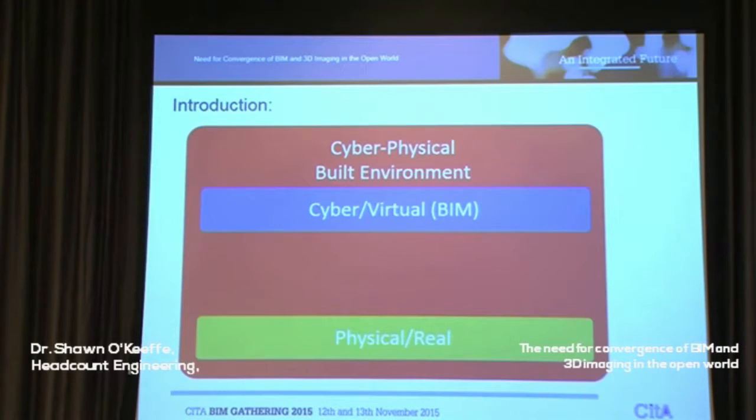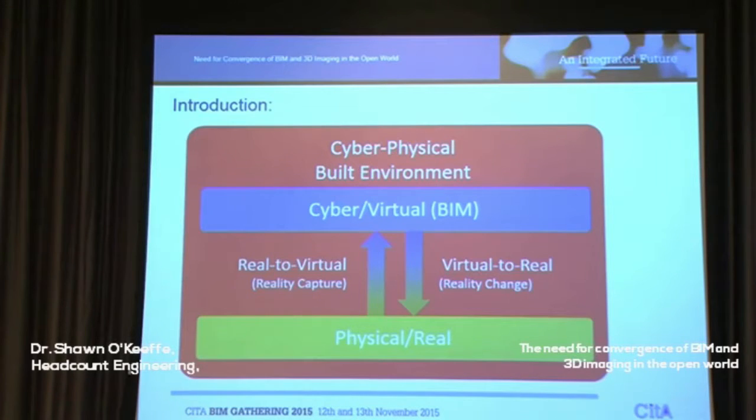Then we have the physical world, and then we have the virtual world, which is the actual BIM model. So we want these two to talk to each other, right? So that's kind of the point of some of the part of the solution we have. So virtual to real is the reality change, which isn't our primary focus. So you could see cyber-physical systems, perhaps by Penn State's PhD department in architectural engineering, where they're working on cyber-physical systems in this area. But we're more concerned about the reality capture, the real to virtual. So scan to BIM and scan versus BIM, which was mentioned earlier.